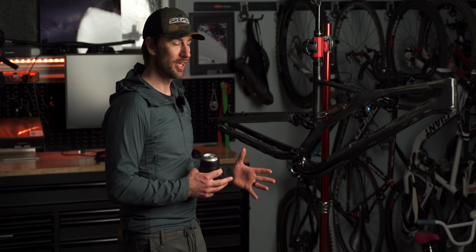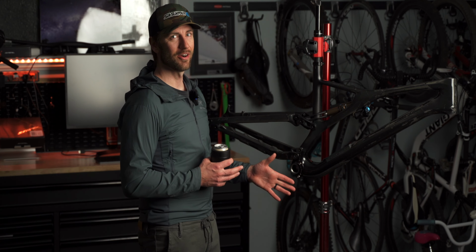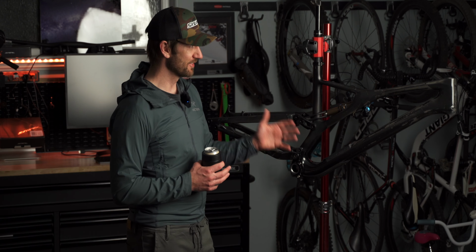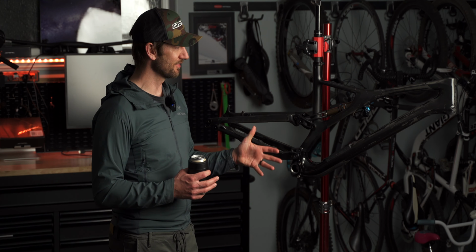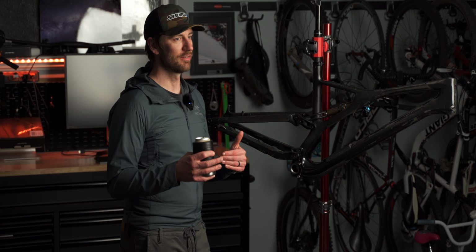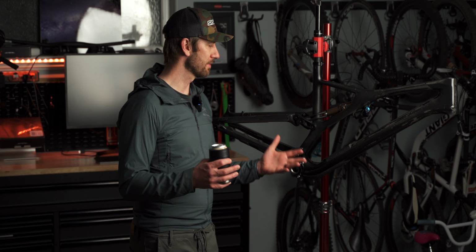I keep toying with the idea of carbon crank arms, but any pedal strike just scares me. Although it would look really good on this bike. So we'll see if maybe I can find a deal on some 165 carbon crank arms, then maybe I'd put those on.